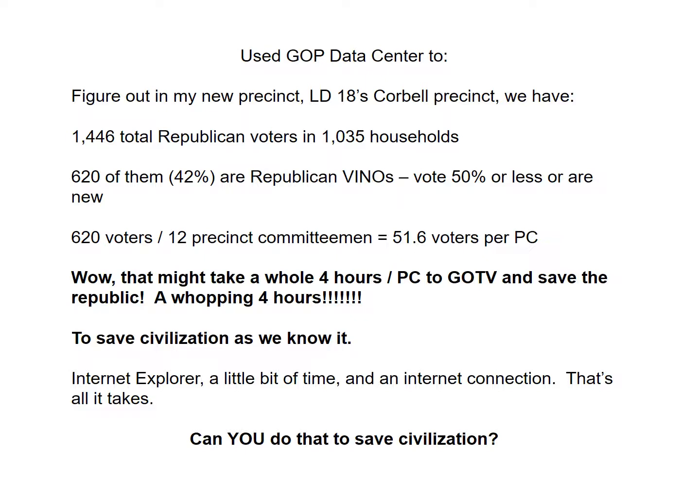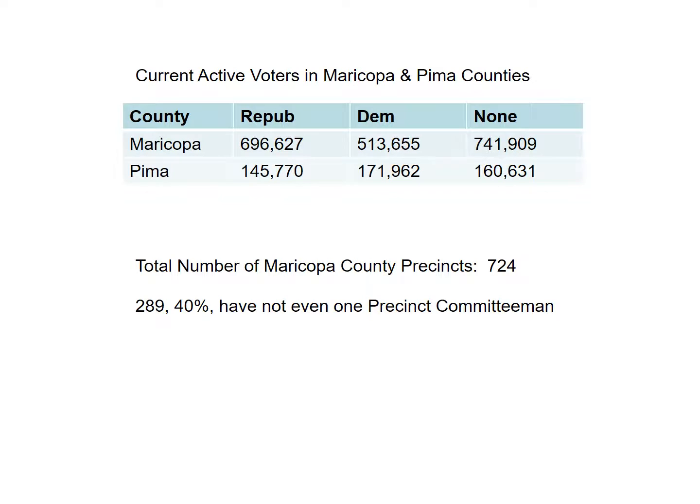And really, you only need one person in your precinct to coordinate this, and the rest, all they have to do is do the grunt work, make the phone calls and do the literature drops. And if we can do this, we can save civilization from the Democrats who want to take over our country and socialize it.